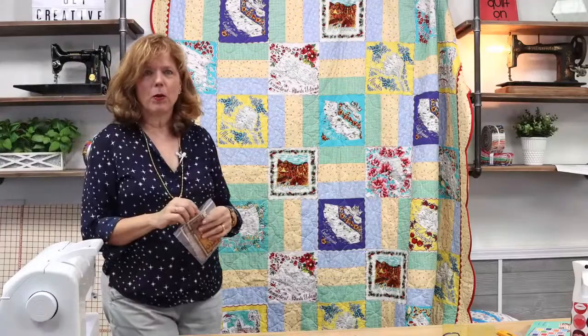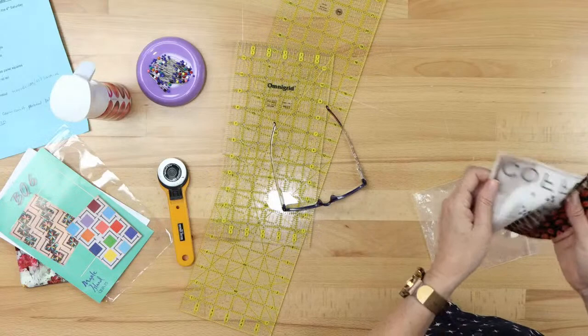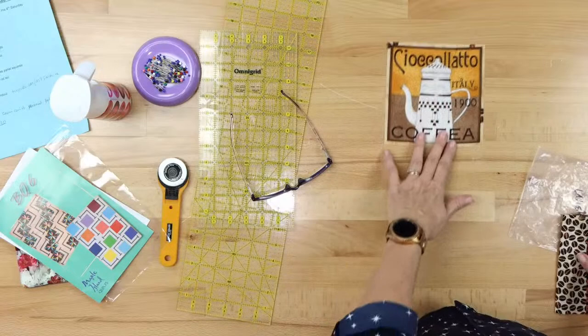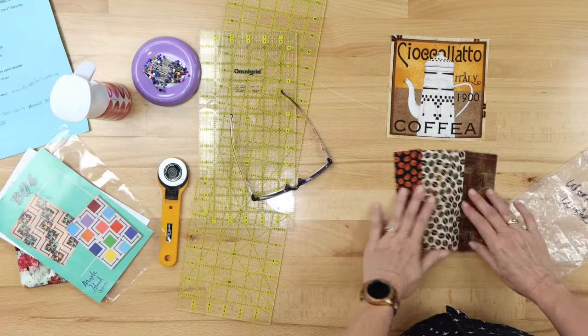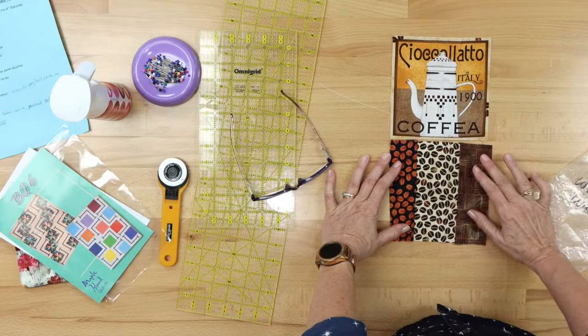Let's do an overhead shot. We have so many fun little panels here at the store. So this is one that we had a long time ago for coffee. And then we had several different coffee bean fabrics. So whatever size this needs. And don't ask me why this is not the same size. I guess I need to cut a little bit off of this. And if I did, then these two would be smaller and this one would be bigger.